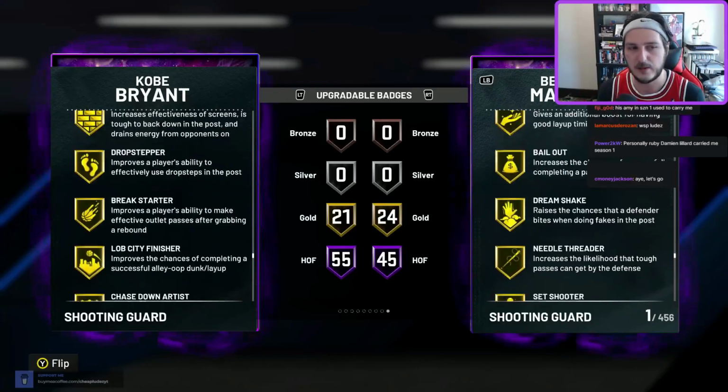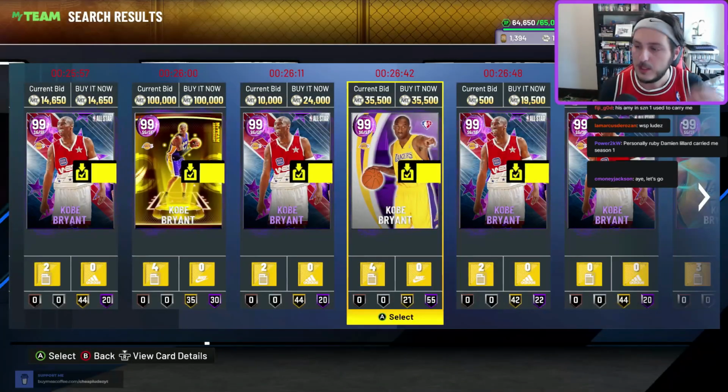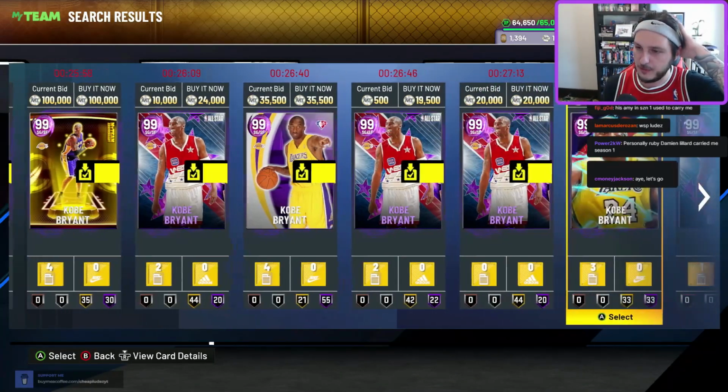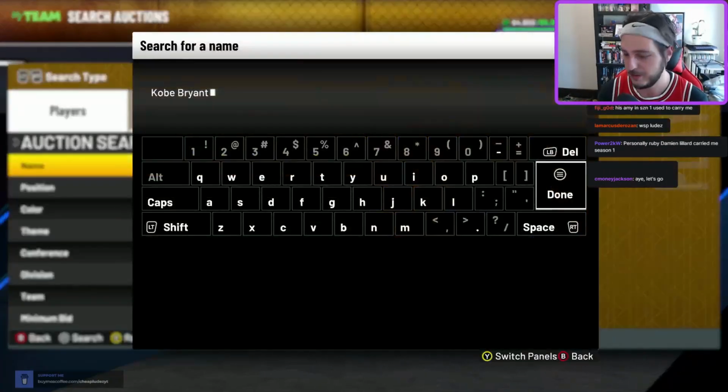Even his gold badges are fine. Like, he has pretty much every important badge that you would want him to have on Hoff. He is an elite level 2 guard, and if you're looking for somebody that can hold up with some of the best 2 guards in the game for a budget price point, Kobe's there.